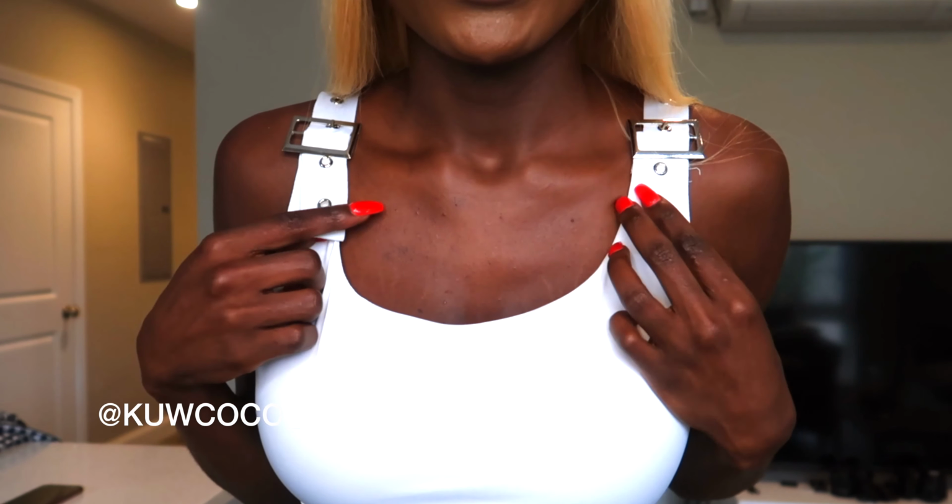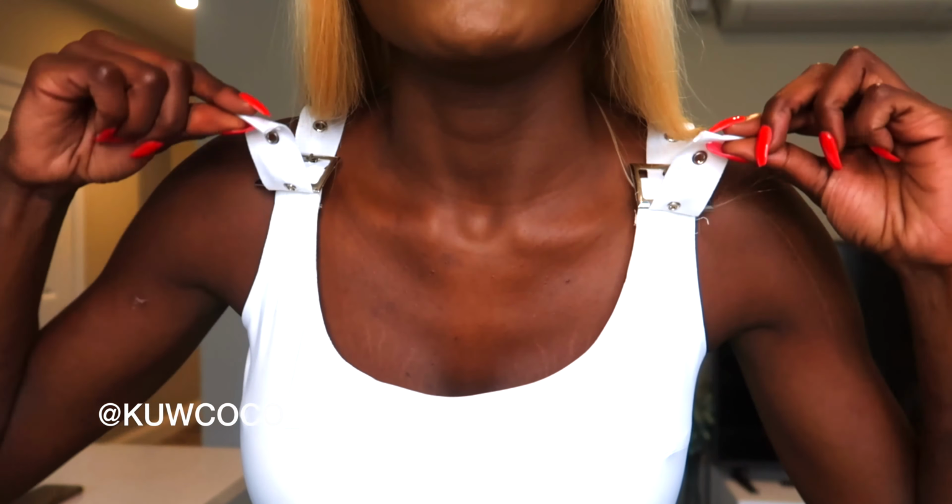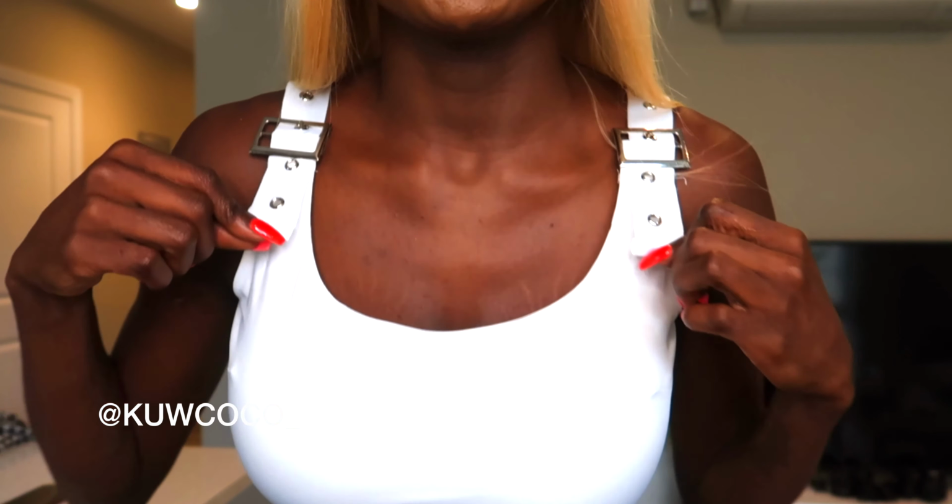All right, guys, so I also got this super, super cute top. I really love the fact that it has this cool design right here, and you could actually adjust it how you want it.